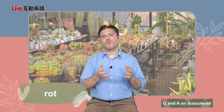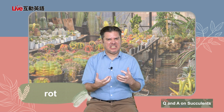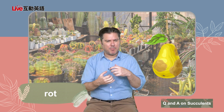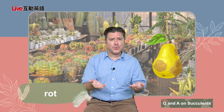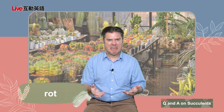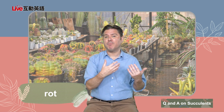Now here we can see that rot is being used as a noun. We can also use this as a verb. Basically, when something rots, it gets old and it breaks down and it becomes kind of disgusting. Usually rot is caused by something dying and being wet in some kind of way, so then it breaks down, it starts to smell. We think of bad fruit, old vegetables, bodies that might rot.